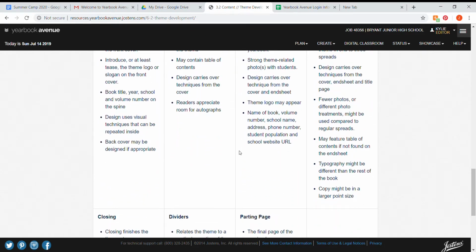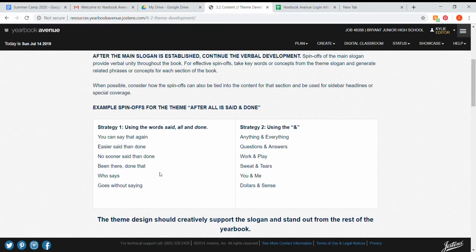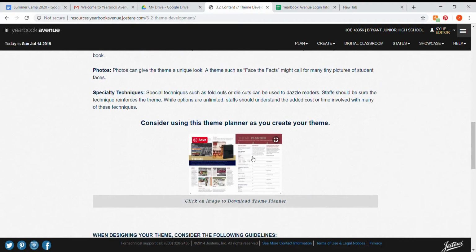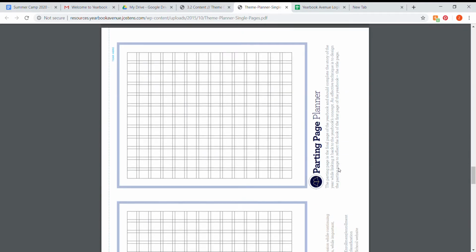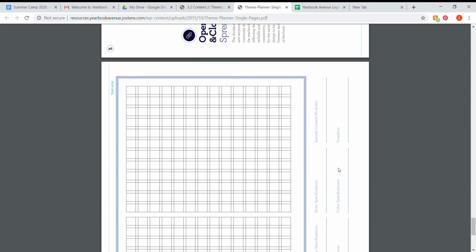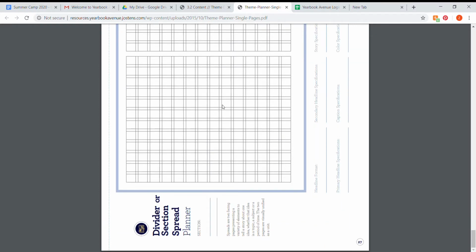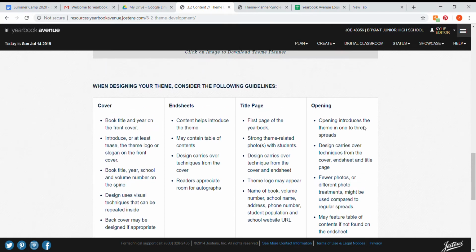Now this is all really generic. As far as those themes that they give you, we don't want to use those. If you don't like the theme planner I gave you, there's one in here that you can print out, or even upload into Acrobat X and write on top of it in PDF editor if you have that installed on your computer. If you don't, good old-fashioned print and write on top of it.